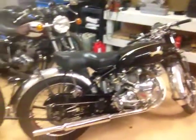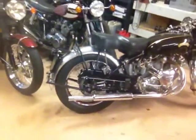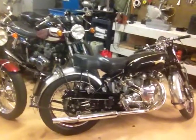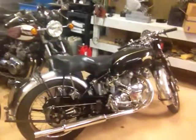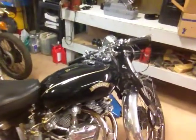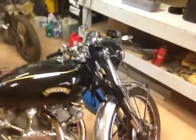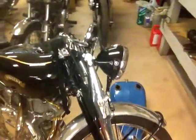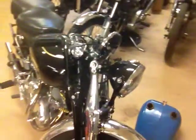And this beautiful bike, this is a 19, I believe it's a '51. This is a Vincent Rapide. Already sold, sorry people. I do have others though. And we're just freshening it up because, again, we're getting ready to deliver it. Also landed here in Southern California. All you people on the East Coast, eat your hearts out.